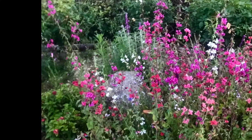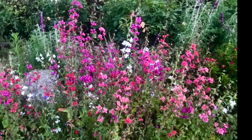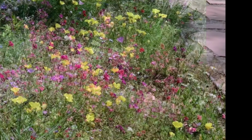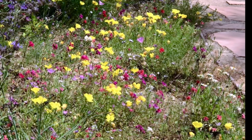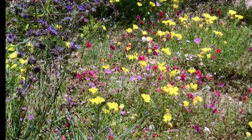I'm going to show you the individual flowers that have grown this spring, and I'm going to roll them out in the order of the color wheel, beginning with yellow and gold, then peach and orange, red and pink, lavender and purple, and so forth.